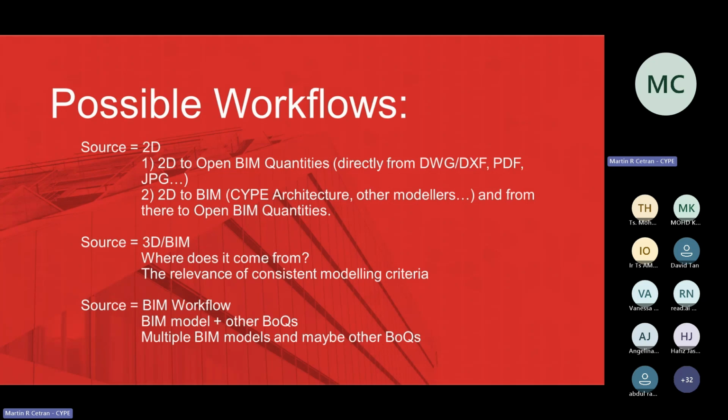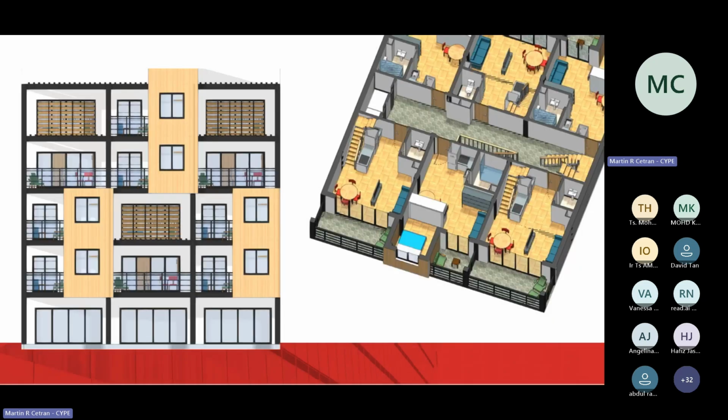And then it could happen that we have not only a BIM model or not only other BOQs in text or in digital format, but a mix of everything. So in Open BIM Quantities, we have tools to deal with all that. Here we have an example of going from 2D to a 3D BIM process, right? These are examples made with the Cype Architecture program.